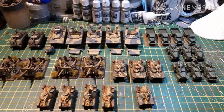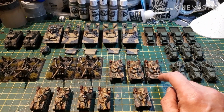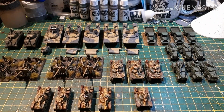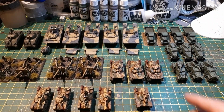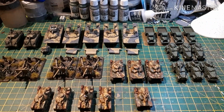Now, these guys here are Japanese Type 97 Chiha tanks. These ones here are Type 95 Hago tanks. Both obsolete by the time the war started, but in the Pacific they still had tanks, and tanks are tanks. These 3 here and that one there are from Gaming Models, a company in America. They do lots of obscure vehicles.